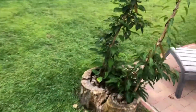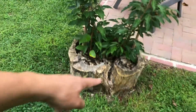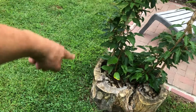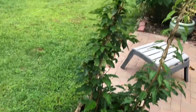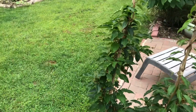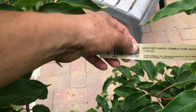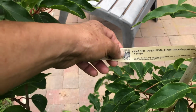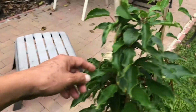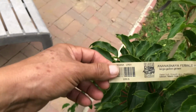So I planted these. I took a hollow stump, that's what it is, a hollow stump, and I fertilized it with chicken manure right under it. I dug quite a bit, and then I planted my 2 new plants, which I ordered from Burnt Ridge Nursery. They are in Washington State, and these are 2 new varieties. This one's called Ken's Red Hardy Female Kiwi, Actinidia purpurea, and this other one is called Ananasnaya, Female Hardy Red Kiwi.